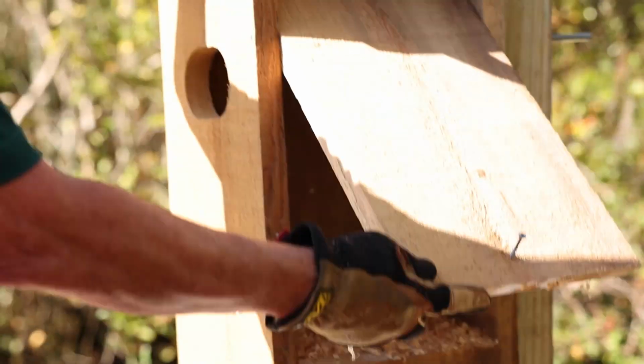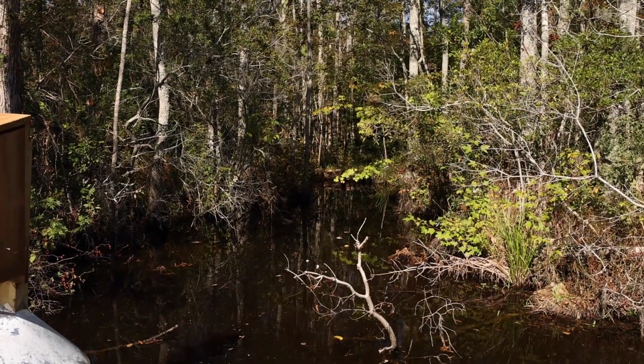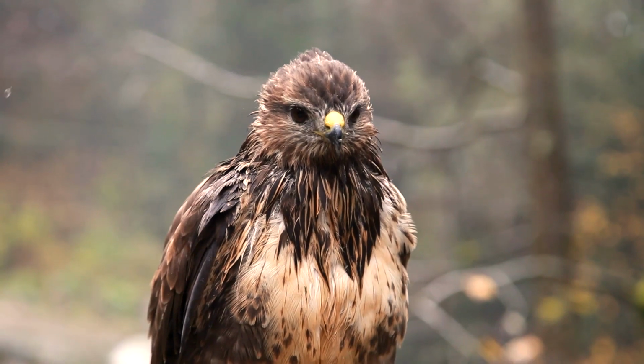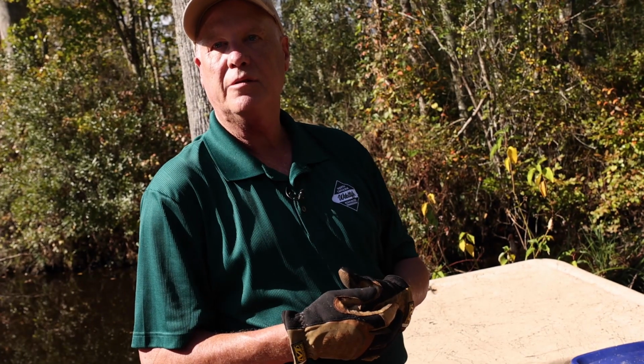These boxes in this habitat are very, very productive. You can see there's a lot of cover. These little ducklings can then go in and out of all this shrubby material. It gives them protection from avian predators like hawks. It doesn't protect them from things like bass and turtles. Bass and turtles take a lot of wood duck ducklings.